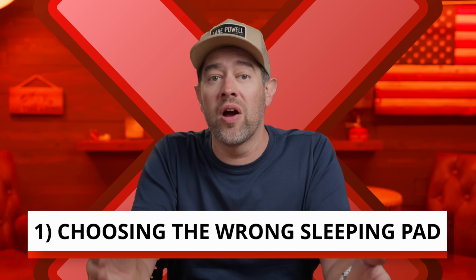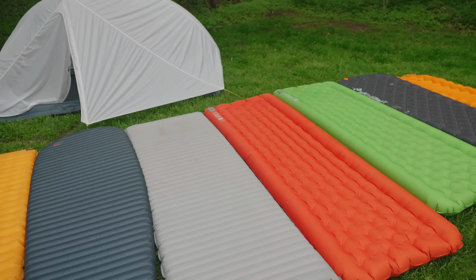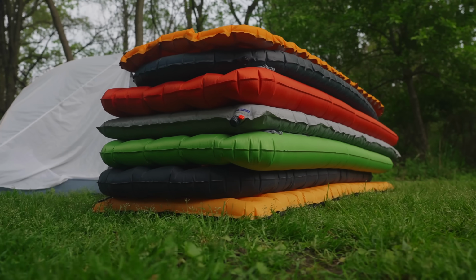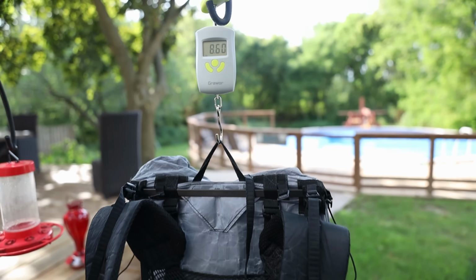First up, one of the biggest mistakes campers make is choosing the wrong sleeping pad, or worse, skipping it entirely. A lot of people grab the cheapest foam pad they can or assume that their air mattress from home will do the job. New campers often don't even realize how much a sleeping pad actually impacts both comfort and warmth. They might pick a pad completely based on price or weight, ignoring critical factors like insulation or thickness. Some ultralight backpackers even ditch the pad altogether, thinking that they can tough it out on the bare ground.